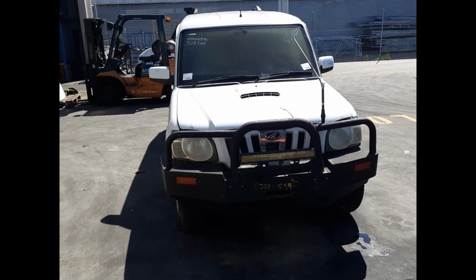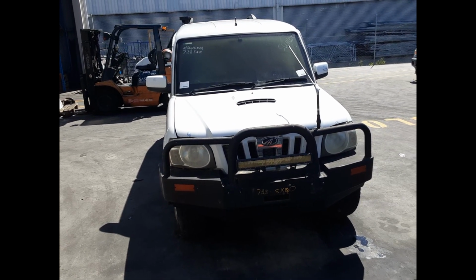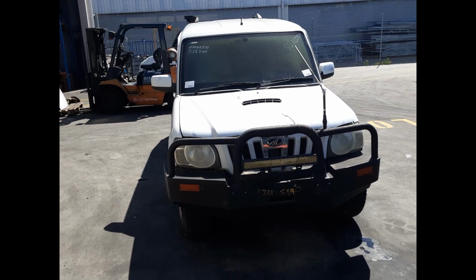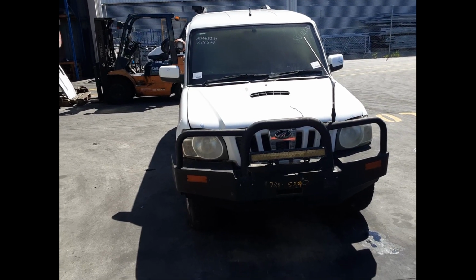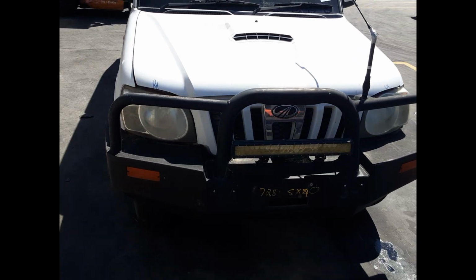Hi, this is Chris from Total Parts Plus, and today we have a 2012 Mahindra Pik Up, stock reference number 5715. The shape runs from the 8th month 2011 and is the current shape. It has a 2.2 litre 4-cylinder turbo diesel engine backed by a 5-speed manual 4-wheel drive transmission.